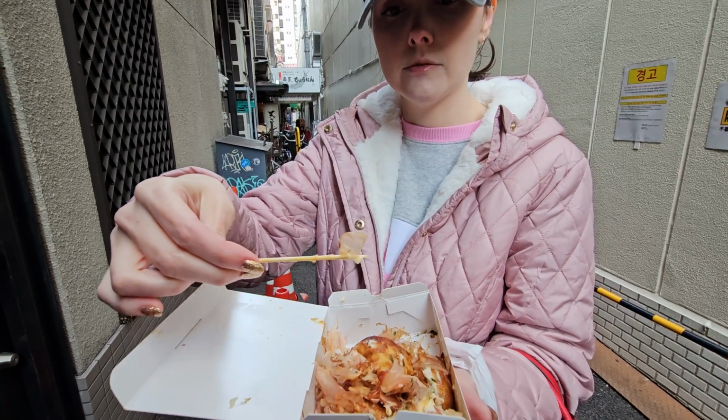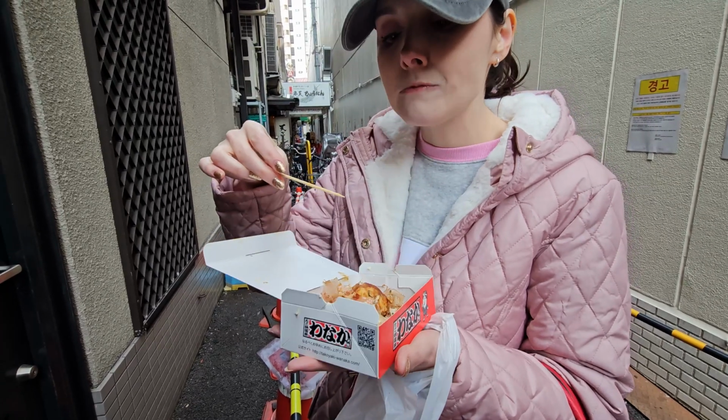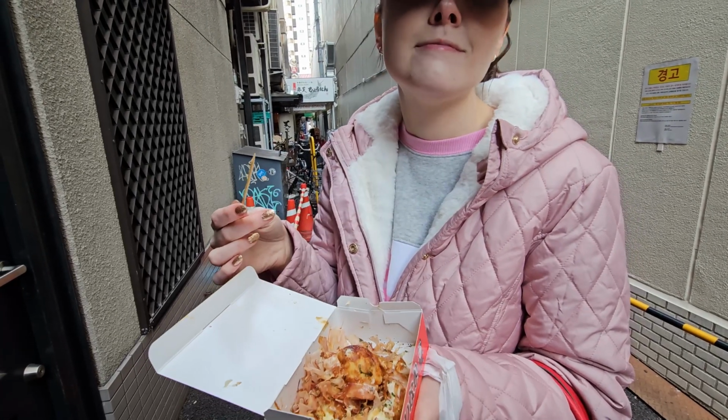Bonito flakes there. That is shaved off a fish. It's like a frozen fish that's been shaved. She's eating frozen shaved fish. Isn't that weird?